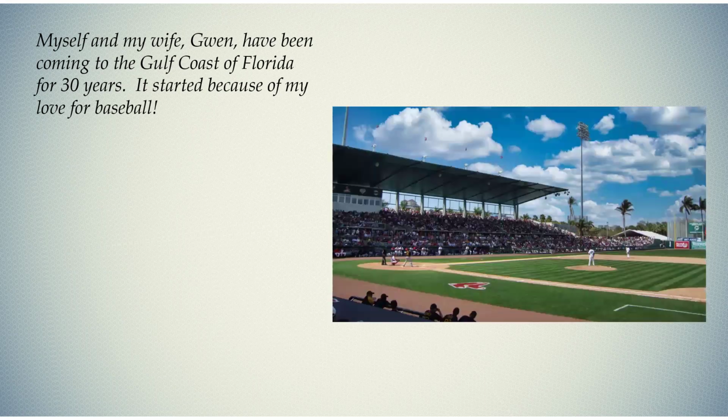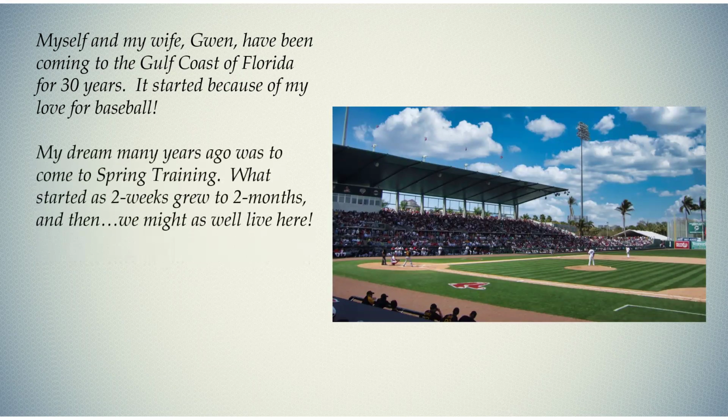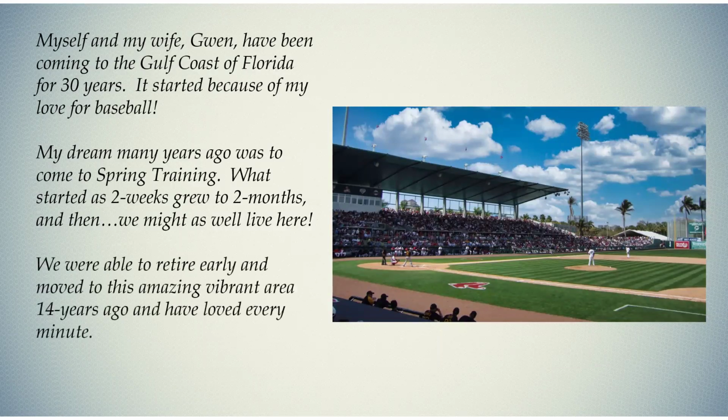My wife, Gwen, and I have been coming to the Gulf Coast of Florida for over 30 years. It started because of my love for baseball. My dream many years ago, while I was even living in New Jersey, was to come to spring training. So what started as a 2 week vacation grew to over 2 months. And then, well, we might as well just live here, don't you think? We were able to retire early and move to this amazing, vibrant area 14 years ago and have loved every minute of it. And you will too.